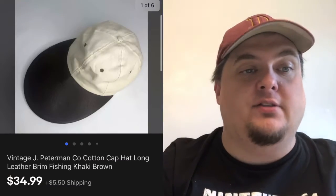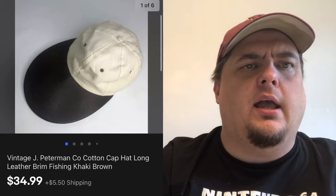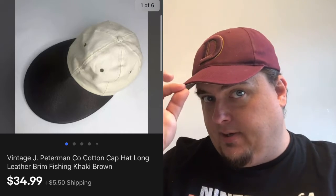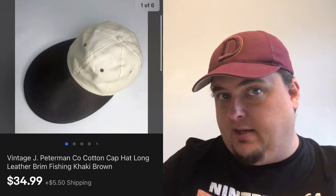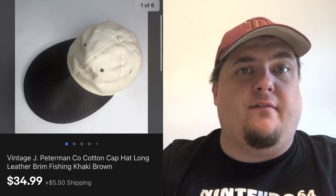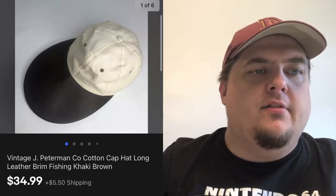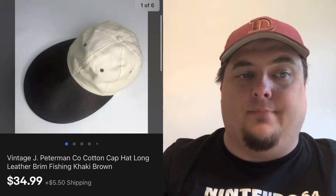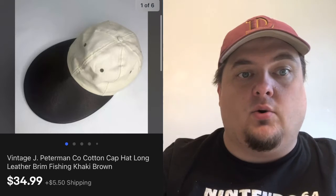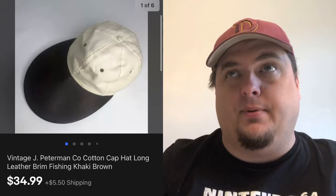Okay, back on the subject of hats. I sold a hat. I was quite surprised by this one. I picked it up for $1 at an estate sale, and it was not a standard bill hat. Look at the picture. The bill is crazy long, and I knew that had something to do with fishing. And I was like, for $1, I'm going to give it a shot. This vintage Peterman hat sold as soon as I got it listed for $35 plus shipping.